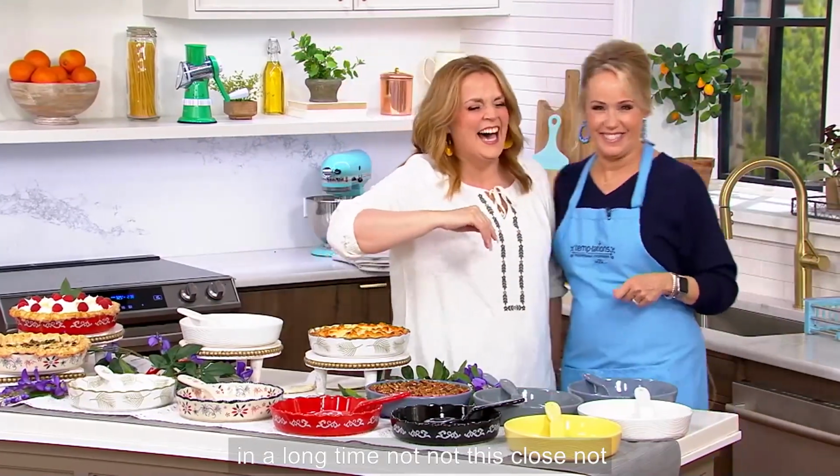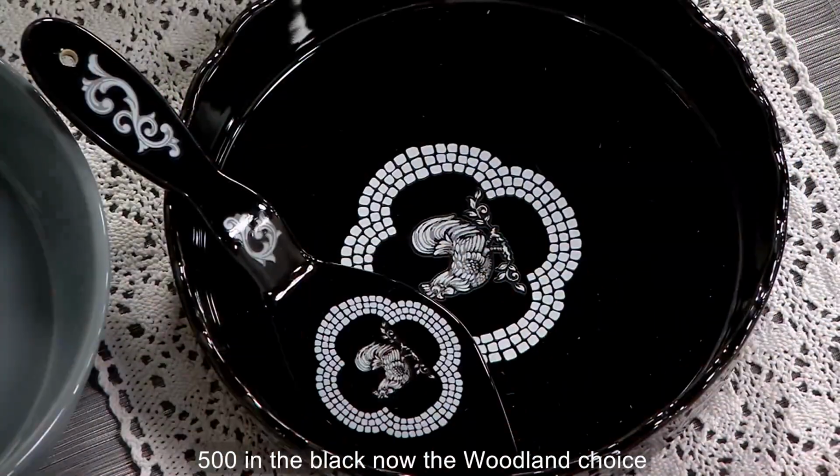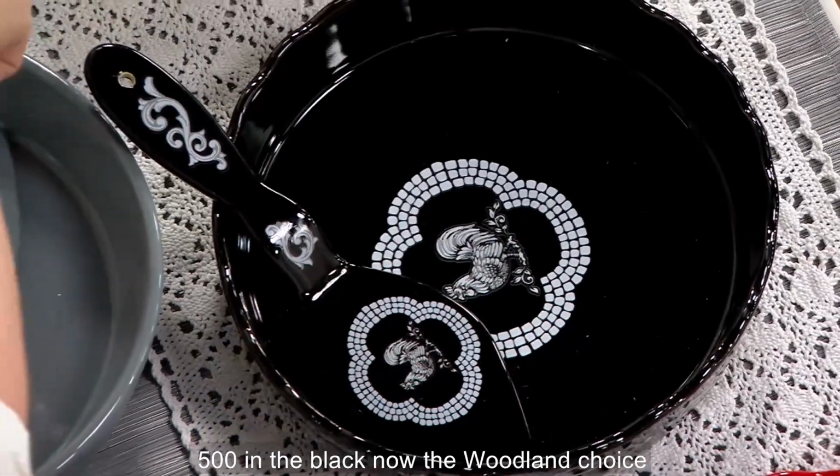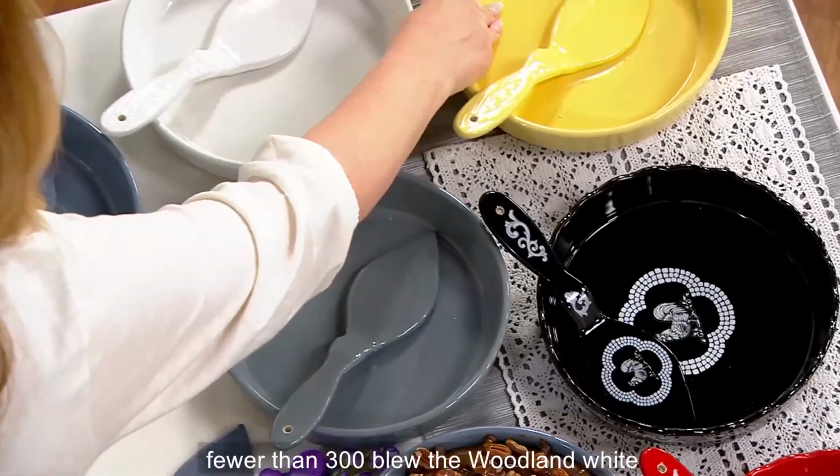Not this close. But you know what? We've got the black also. So there are fewer than 500 in the black. Wow. Now, the woodland choice, these are your four. You've got buttercream up front, fewer than 300.